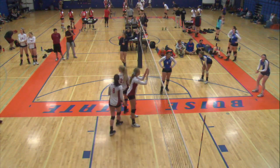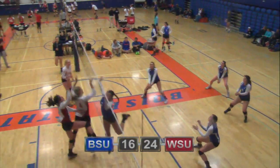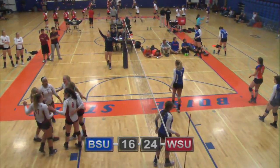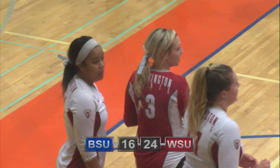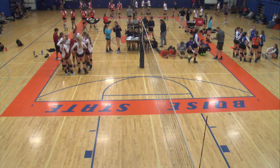What I was just saying, John, is a lot of people don't realize that passing is a huge part of setting up the spike. Here's the last play right here. They tried to return it, but fell a little bit short of the net. And what did you take away from that play? On stuff like that, it's very important, like I said, to get the bump to the setter.